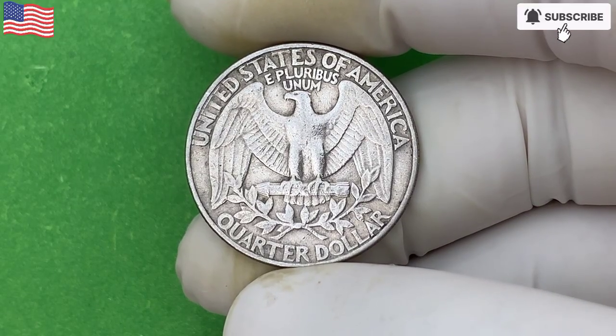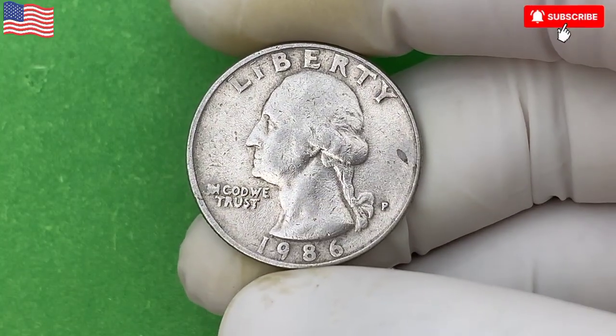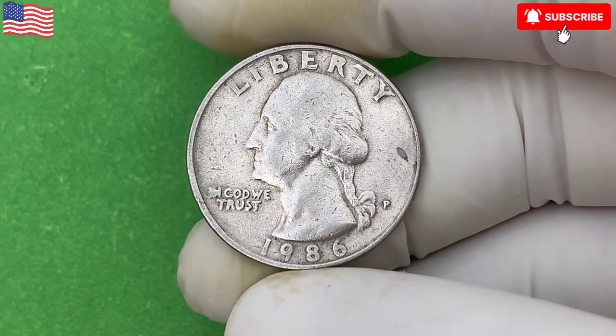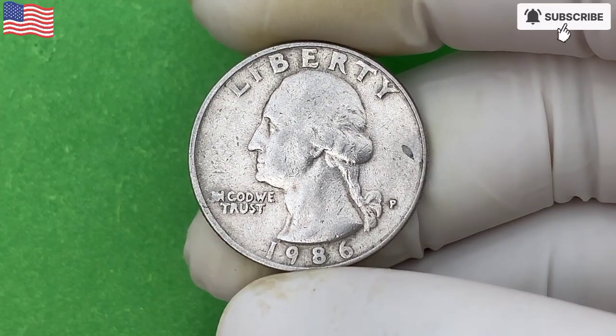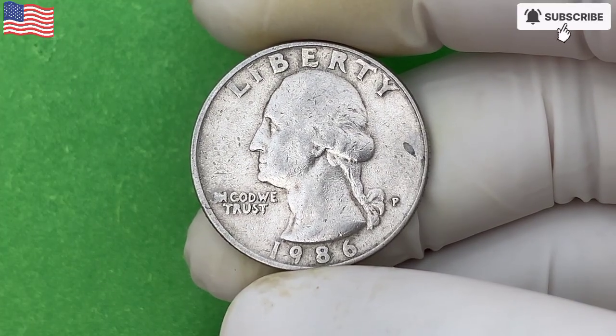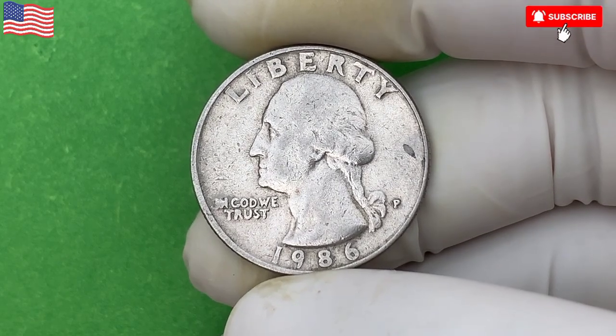Why? Because some of these coins were struck with rare and mysterious errors that make them far more than just pocket change. So, what exactly makes a 1986 P quarter so special? The answer lies in a combination of minting mistakes, unique characteristics, and eye-popping rarity.